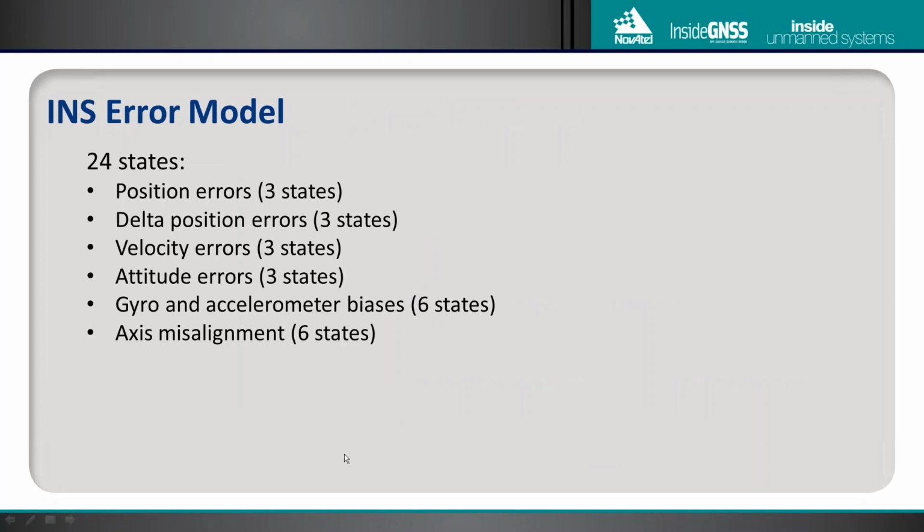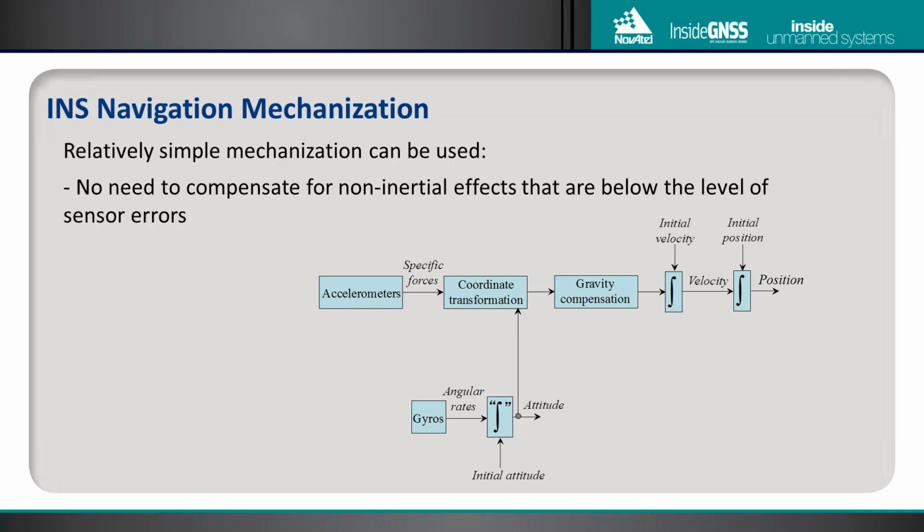An example inertial error model, just an example, by no means the model to be used for the integration with consumer-grade inertial, is a 24-state model with position error states, 3 states, and delta position error states, 3 states. This is an additional component as compared to more classical inertial error models to accommodate that change in the carrier phase that we're using for utilizing precision in carrier phase measurements without resolving integer ambiguities. Velocity errors, attitude errors, gyro and accelerometer biases, and axis misalignment, 6 states for those. So 24 states total as an example inertial error model.